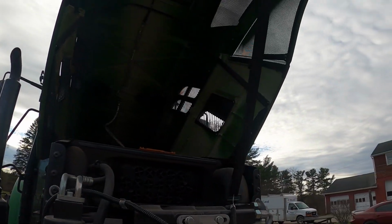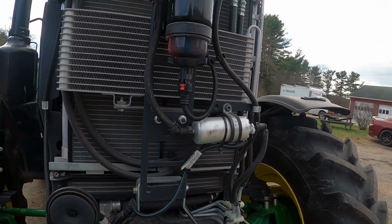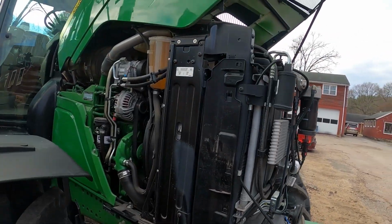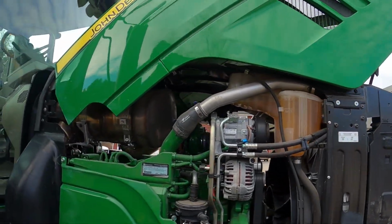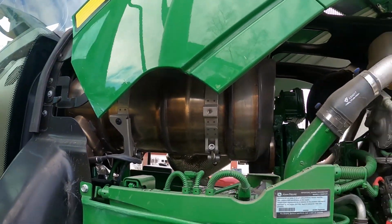So low hours, but it was well taken care of. It's cool they moved the battery box out of there, because that was a pain. It'd always have junk on it. Look at that. Emissions.